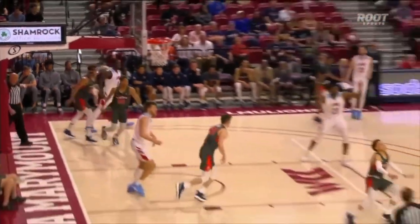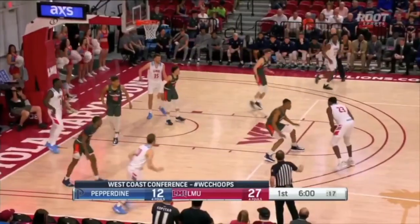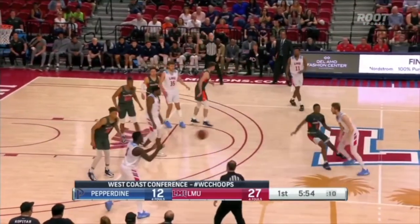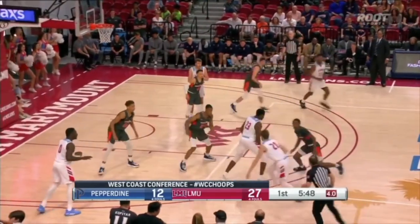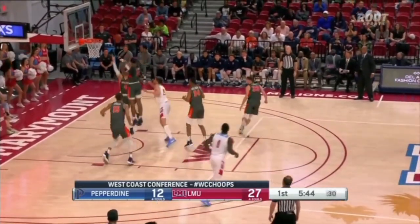Right here, you see Eli Scott get doubled, and like I said before, I'm very, very impressed with LMU's ability to pass the ball and willingness to pass the ball at all 5 positions. A 15-point edge for LMU. Pepperdine has come back from a lot of deficits this year. They've come back from 4 games when trailing by 5 points or more in the final minutes, but they have not overcome a deficit of more than 13 all season.